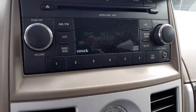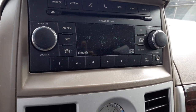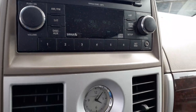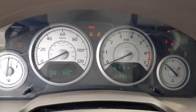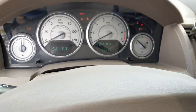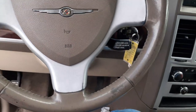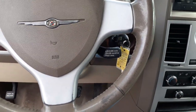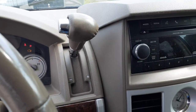Okay, this is AM, FM, MP3, CD, single CD, satellite, RES. Okay, and there's your speedo, 118,031. Tach, trip, gauges, tire pressure monitor system, stability control, automatic headlights with the fogs and the dimmer, steering column, tilt, cruise, delay. What else? Power pedals, radio. There's your shifter in the dash, it's an auto stick.